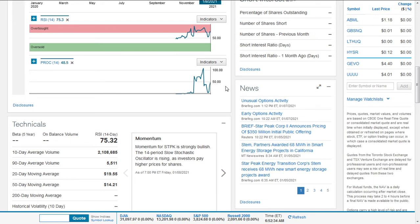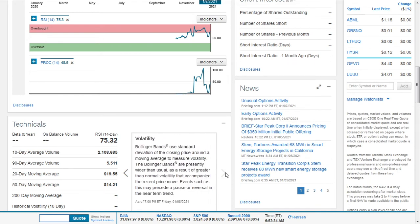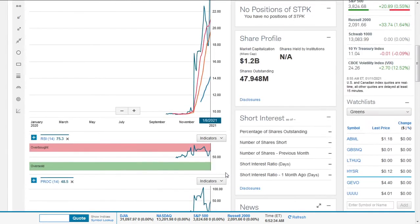which currently stands at 48.5%, and it's also in the overbought territory, but not as much as it was a few weeks ago. The on-balance volume indicator is bullish. The slope of the indicator is positive and suggests that buyers are presently more active than sellers. The Bollinger Bands are wider than usual, indicating that some volatility has also occurred.